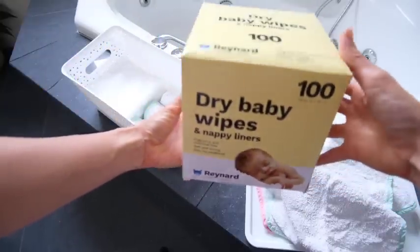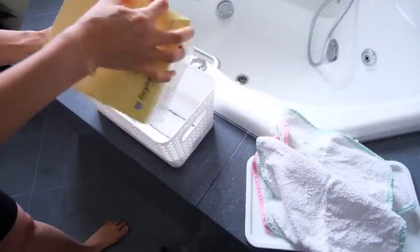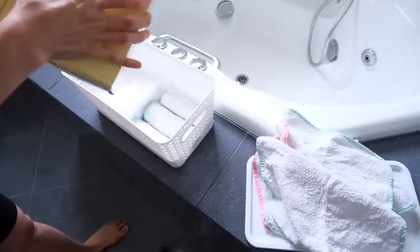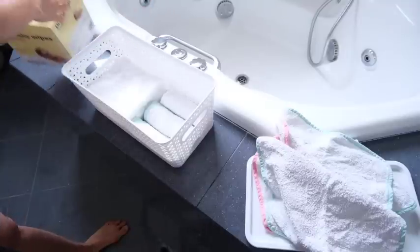These Raynard's dry baby wipes are so handy. I use them for cleaning my kids' faces or just for cleaning surfaces, and it's really great. They're dry and you just rinse them with water.